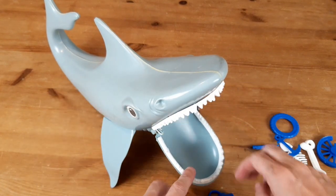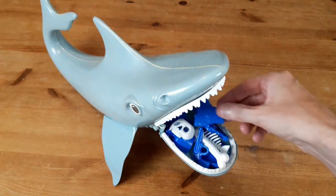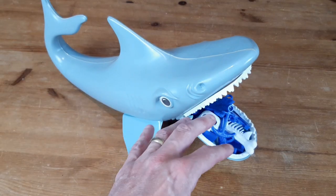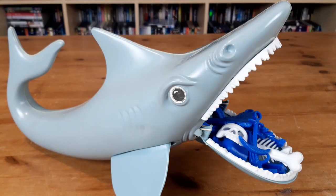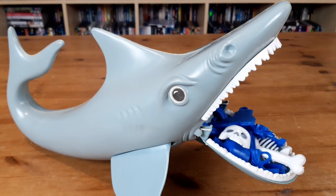Basically, you open up his mouth. So you load up all of the junk into his mouth there, and then you're ready to get going. Then you've got to come in carefully with the gaff stick and carefully try and pick up any of the parts and remove them like that.